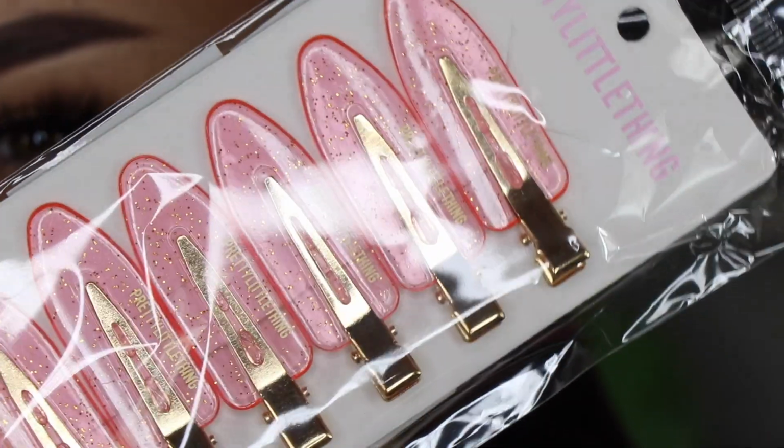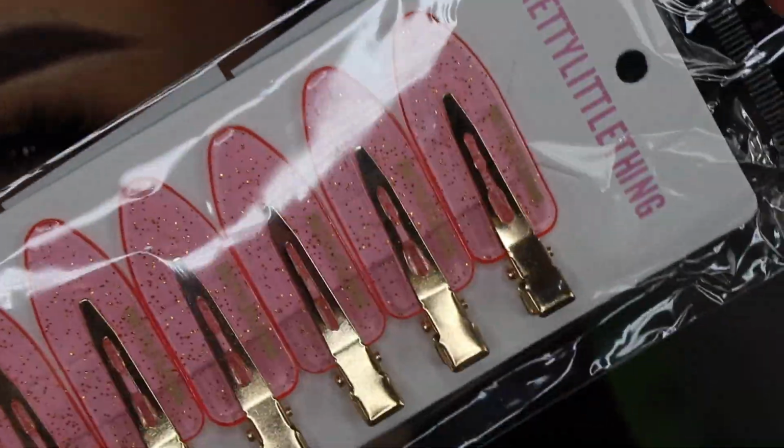This one. Eyelash curler. This is one that I'm a bit like, meh. I don't love it. But in saying that, other people might enjoy them, but eyelash curler, not for me. Day 15. Got some hair clips. Once again, these aren't for me. They're cute though. They're pink little glittery ones. And they just say pretty little thing on them.